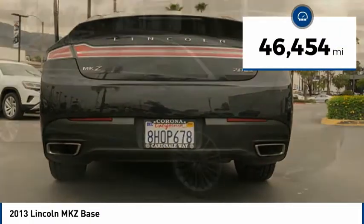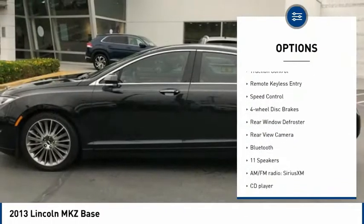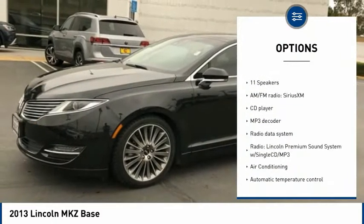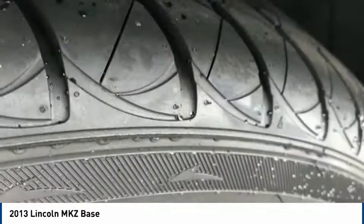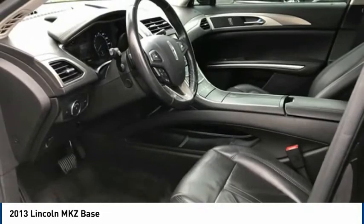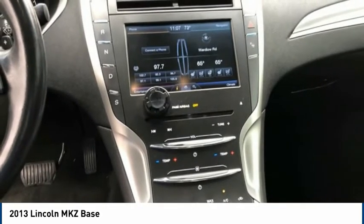Here are some of this vehicle's great options: electronic stability control, alloy wheels, brake assist, traction control, remote keyless entry, speed control, four-wheel disc brakes, rear window defroster, rear view camera, Bluetooth. This beauty is sure to make you the talk of the neighborhood. So call or drop in for a test drive today.